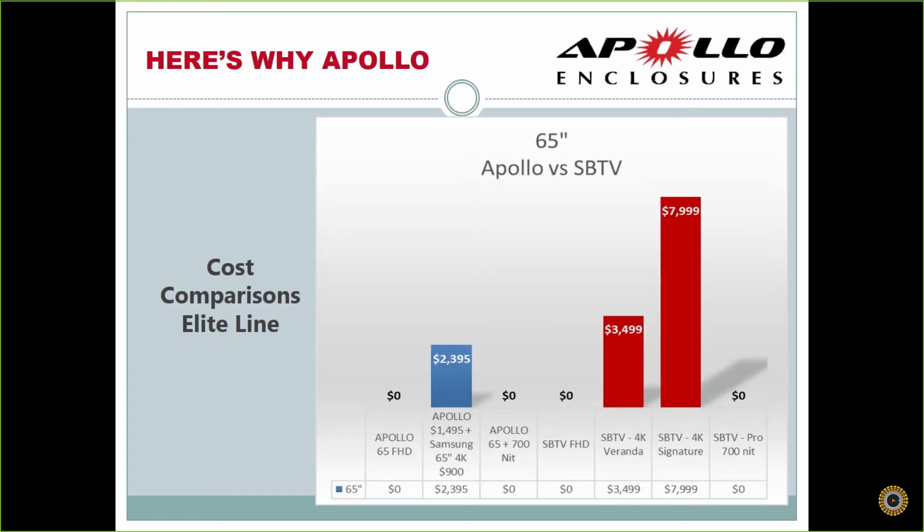Most of 65-inch TVs are 4K. So you have a $23.95 versus even Veranda at $34.99, and then the Signature Series at $8,000. So you're still looking at a 32 to 75% savings over outdoor TV.